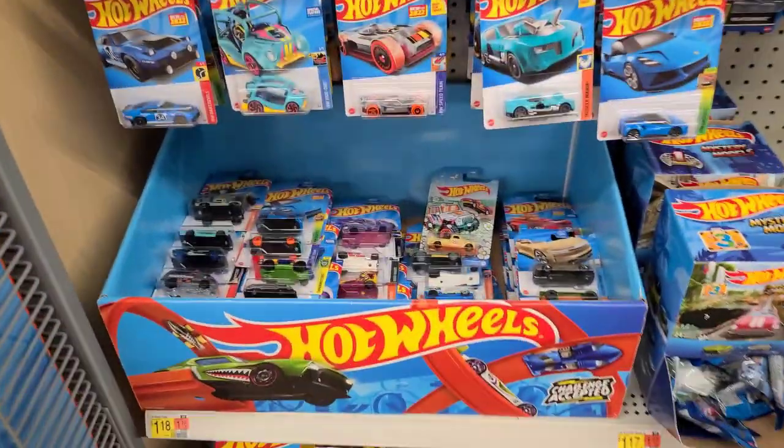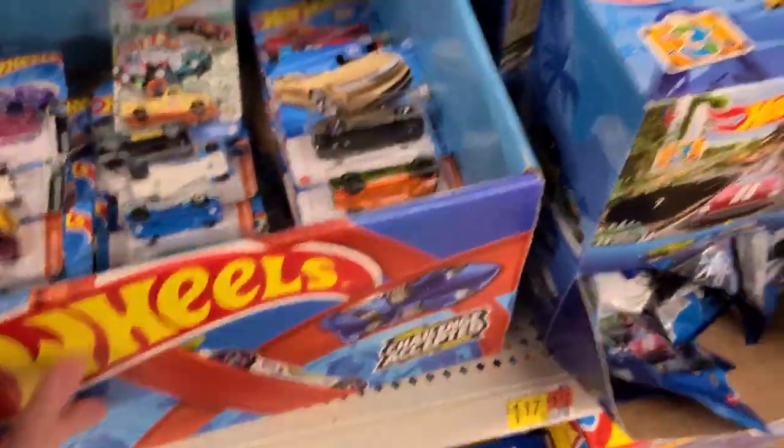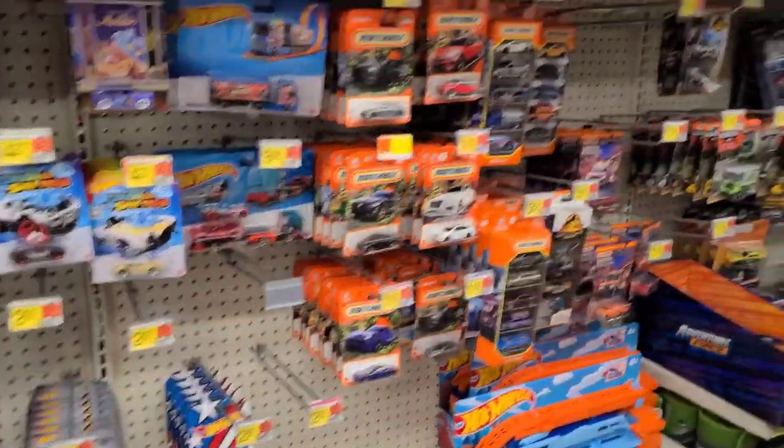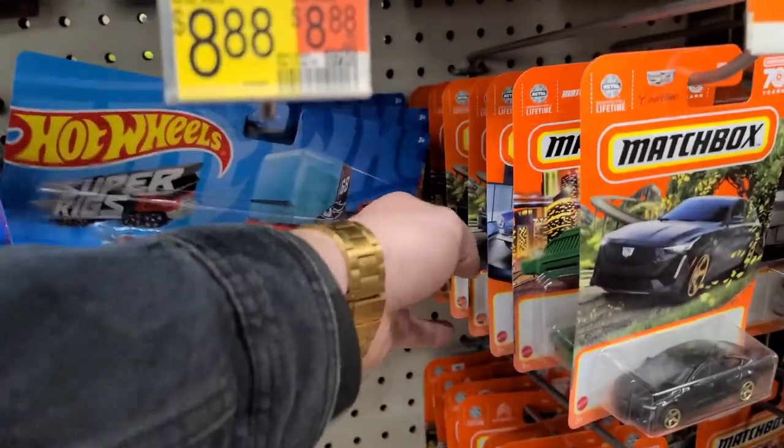All right, guys, I went through and I cleaned everything up. Nothing in here, you guys. This is just old leftover stock. Cleaned up the aisle a little bit. Let's take a look at some of these Matchbox.